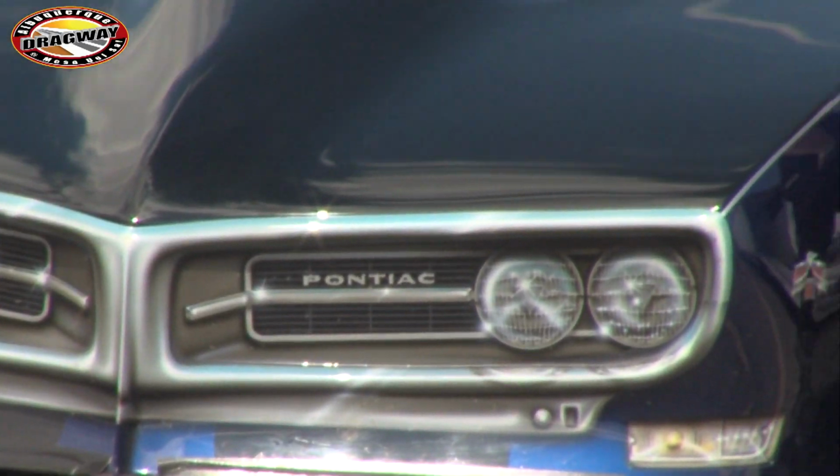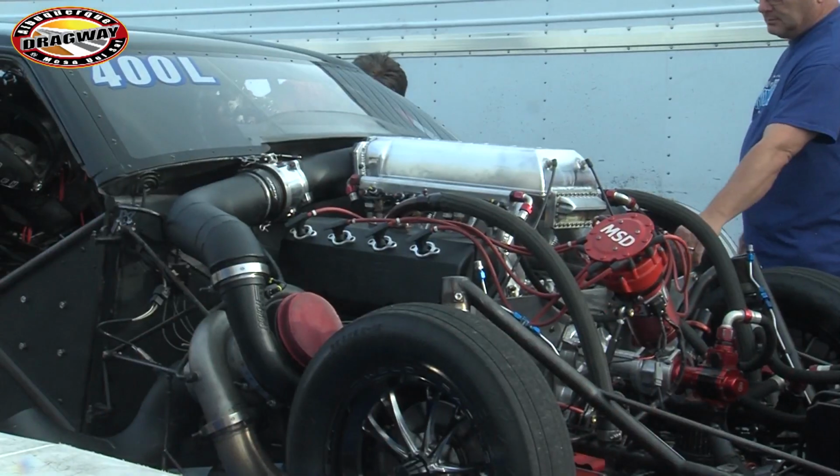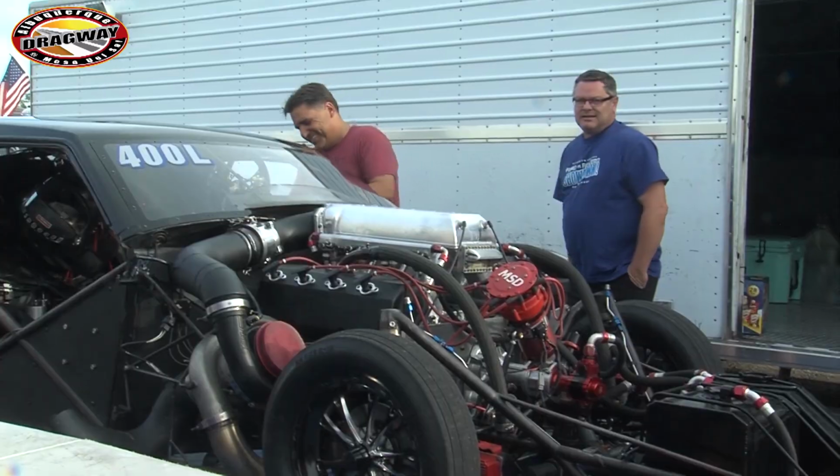My name is Mike LeBate from Albuquerque, New Mexico. I'm driving a 1968 Firebird twin turbo 88 with a 526 Hemi. Quickest ET is a 417 at 189 miles an hour.